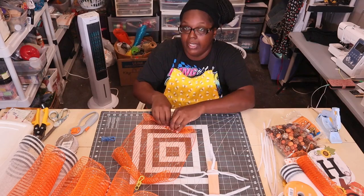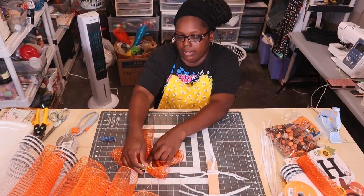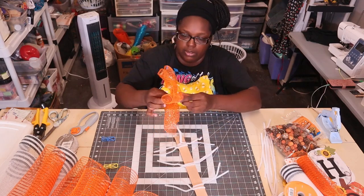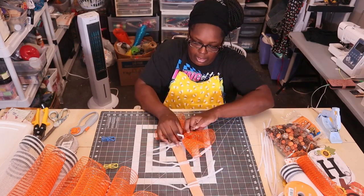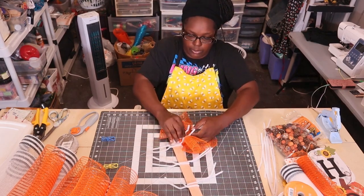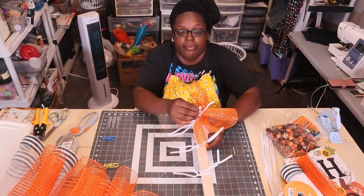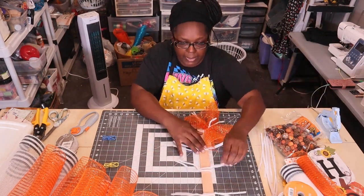1, 2, 3. And then I'm going to get in the middle and I'm going to scrunch it up all the way to the other side here. Just like this. And I'm going to put this one on the left. I put it in the middle here, and I twist it a few times. 1, 2, 3. And I leave the chenille stem long, so I have it when I add my bundles.